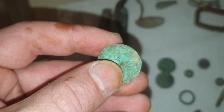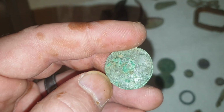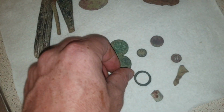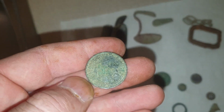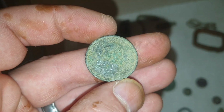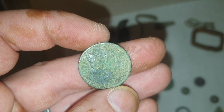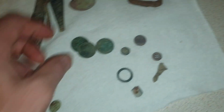Can't read this one. I think it's a George V. You can see the J or the G right there. So another George V halfpenny. I think this one is also a George halfpenny. Yeah. Yep, it's George. I think that's George. I don't know.